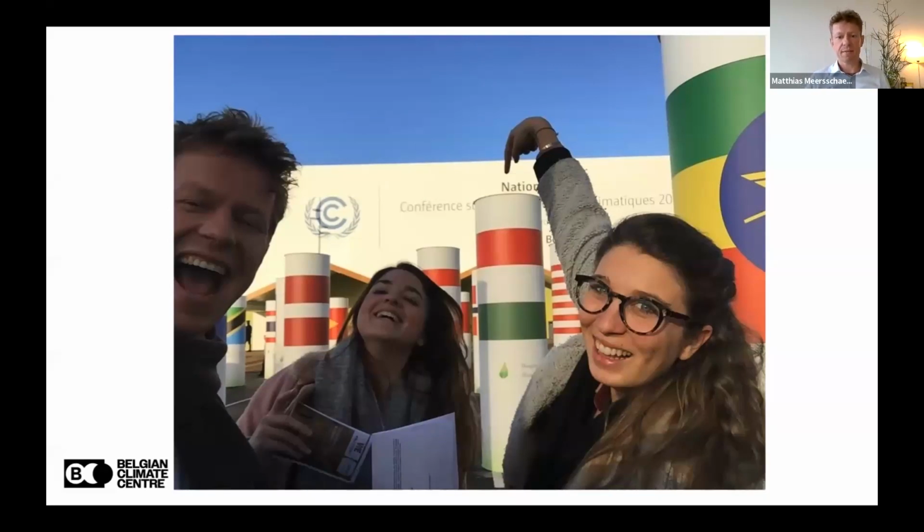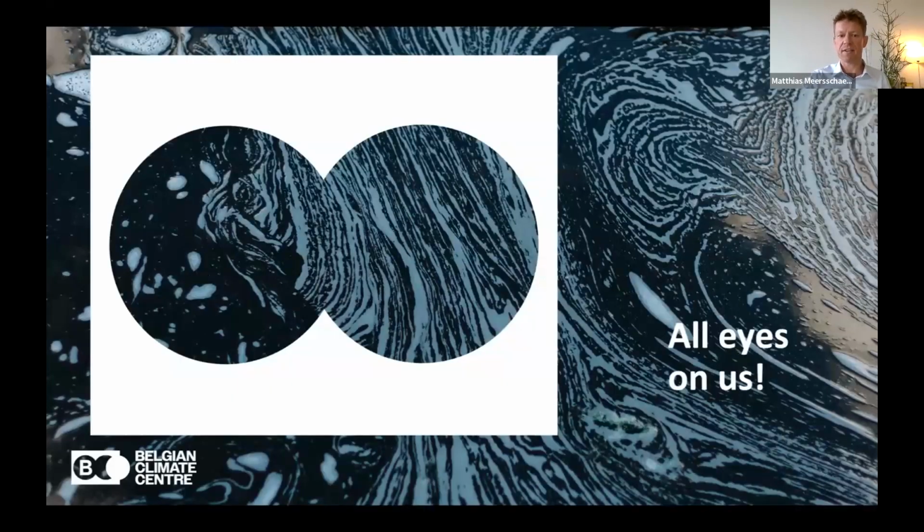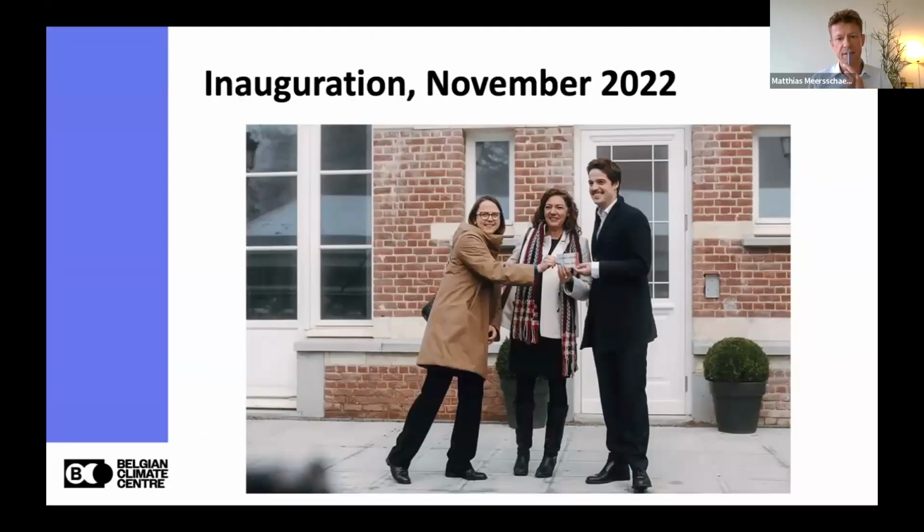But then let's briefly talk about my organization. Another picture during the inauguration in November 2022, just to say that the Belgian Climate Centre was created just under a year ago by the Secretary of State, Thomas Dermin. And beside him, in this picture, you also see our scientific director, Valérie Drouet, who is a dendrochronologist, and our operational director, Alain Yamsen. And the office building in the background, where we sit, is on the side of the Royal Meteorological Institute in Uccle.